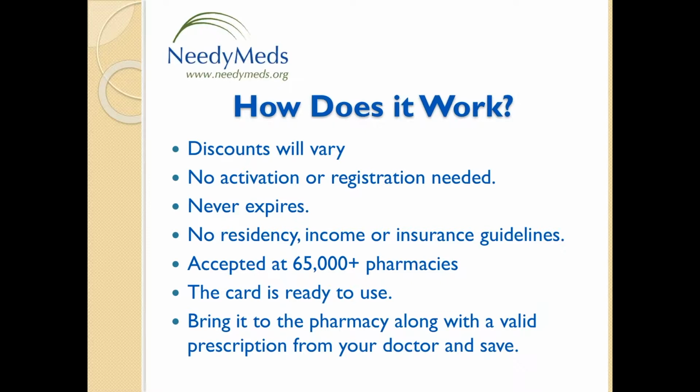They all work the same way, and as I'm sure you know, there are other discount cards available out there. When I started here at NeedyMeds a couple of years ago, I used to say there were a few other drug discount cards. I think there's dozens, maybe even hundreds. Maybe that's overstating it. But the point is, there are a lot of drug discount cards out there. So I'm going to talk to you about how they work, and then I'll tell you why we feel your best bet is to choose the NeedyMeds drug discount card as opposed to others.